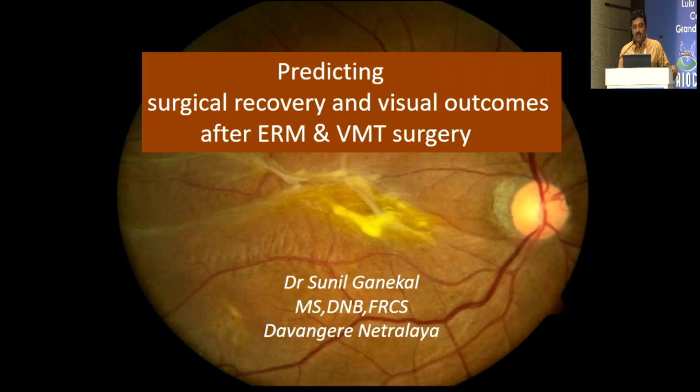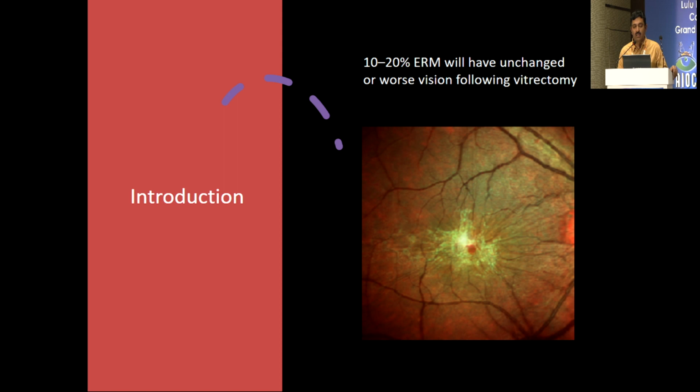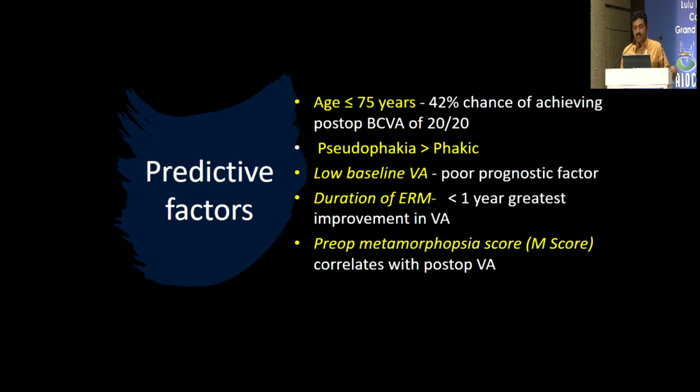Regarding the predicting of surgical recovery and outcome in ERM as well as VMT surgeries. As we all know, 10 to 20% of the ERMs will have an unchanged or worse vision post surgery. So one needs to predict what are the conditions which lead to poor visual outcome in these cases.